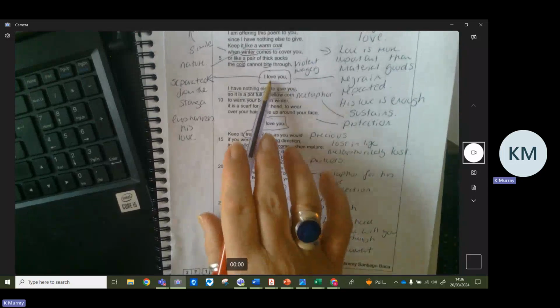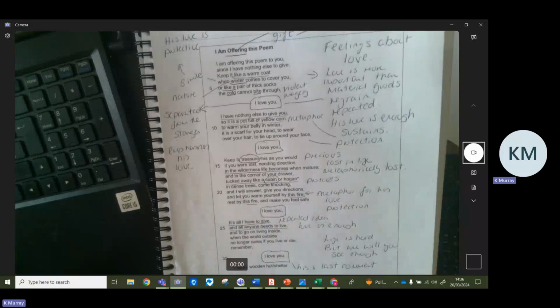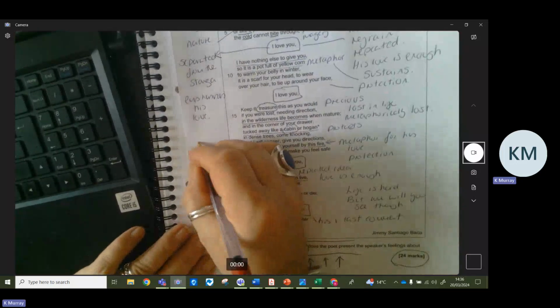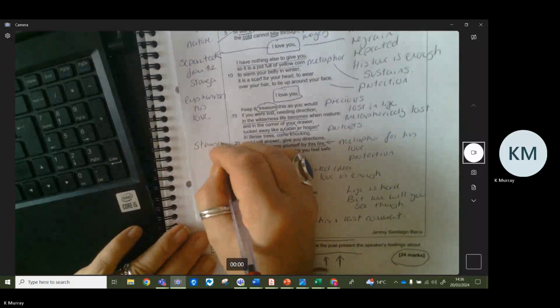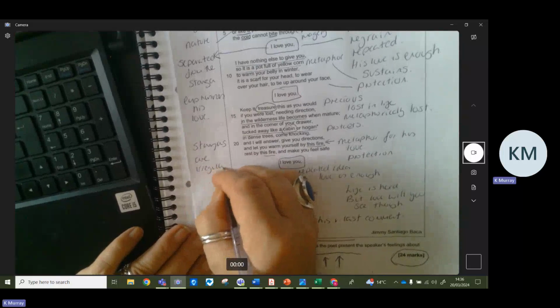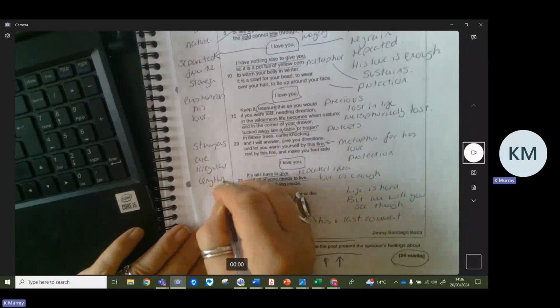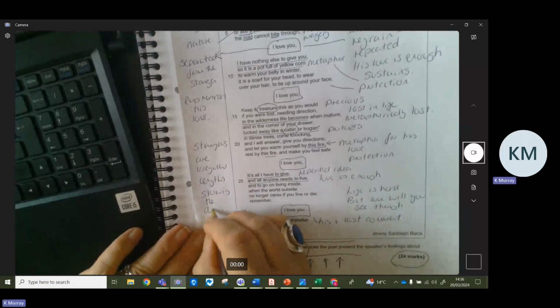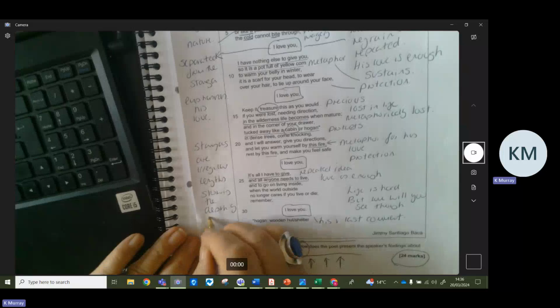Structurally, this repeated refrain here of "I love you", and the fact that it's separate to the stanza, the way it stands out like that, is probably the most intelligent comment you can make about the structure. You could also perhaps say that the stanzas are irregular lengths. Why? Showing the depth of the poet's emotions.